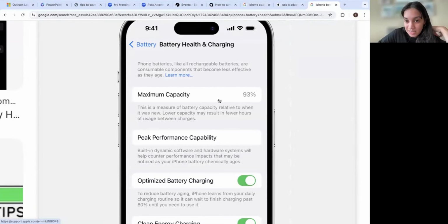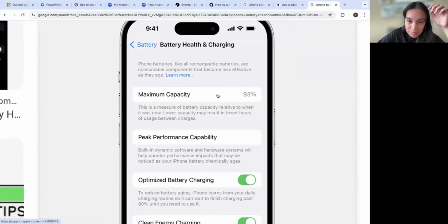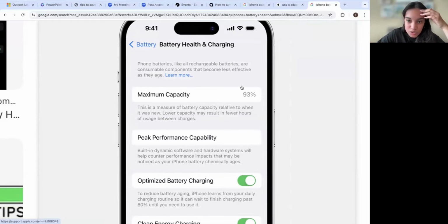But if your phone is on 80% or something, that's probably why your phone's battery always dies so quickly, because your maximum capacity is no longer in the 90s or 100. And it says it there in the fine print: lower capacity may result in fewer hours of usage. So the lower the number you have here, the less your phone is going to keep its battery. That's why it dies so quickly, because your maximum capacity is probably a low number. All right. Hopefully that makes sense to everyone, and you can check what your battery is.